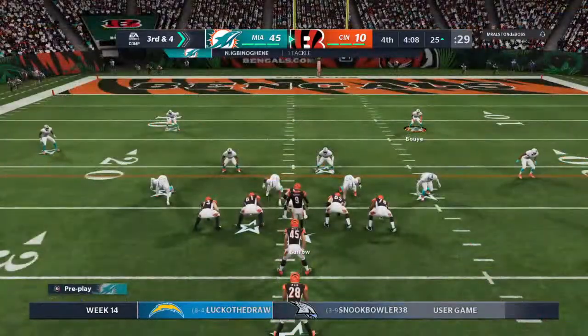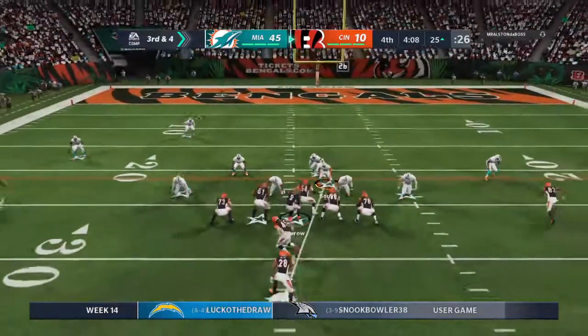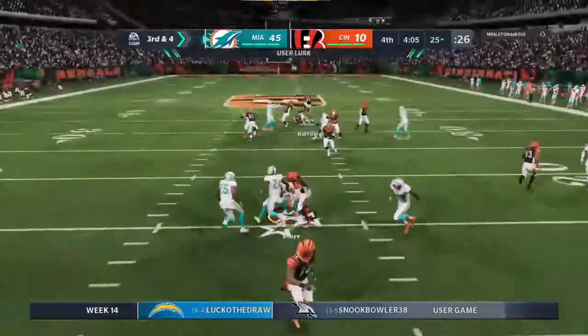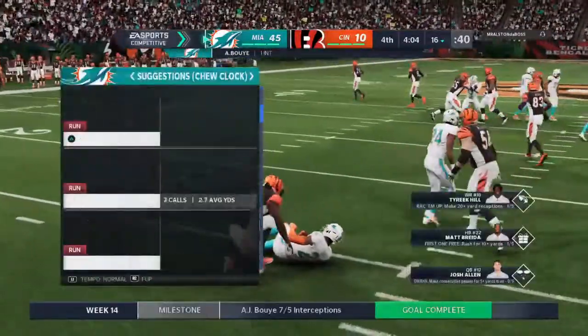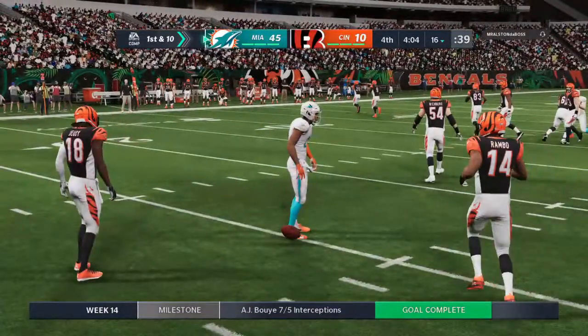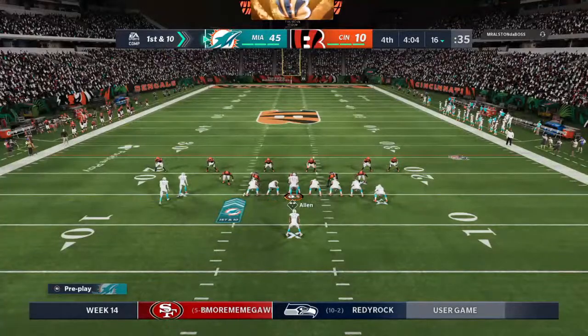Now the Bengals on third down, just 1 for 5 to this point. This is 3rd and 4. They're passing here, Joe Burrow. And my goodness, another interception. A.J. Bouye with a pick. And a big turnover there as his guys will get the football back. So the ball down to the 16 here for 1st and 10.